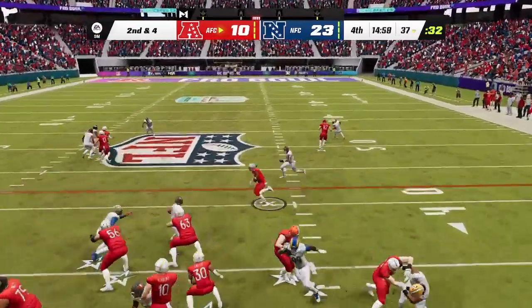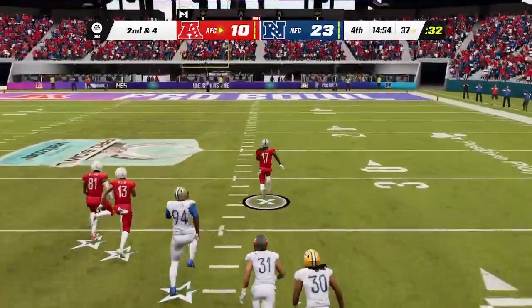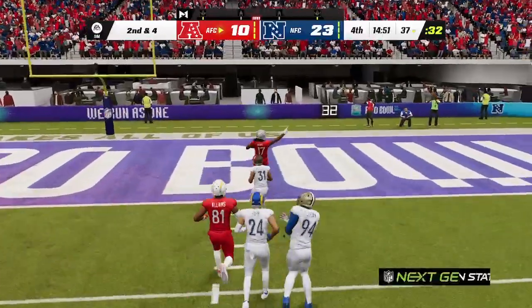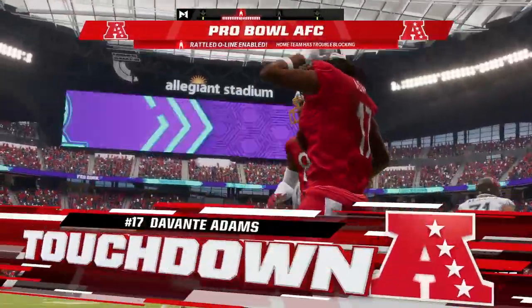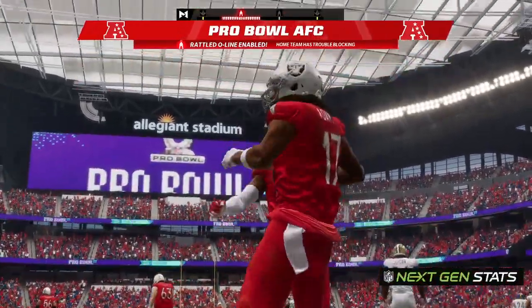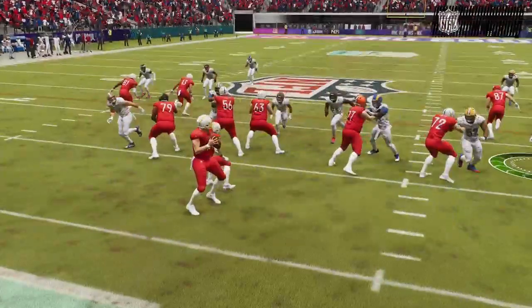To throw again on second down. Herbert over the middle, complete. That's Adams. He's at the 30. 10. And touchdown. Davante Adams. 63 yards. And the AFC able to draw a bit closer.